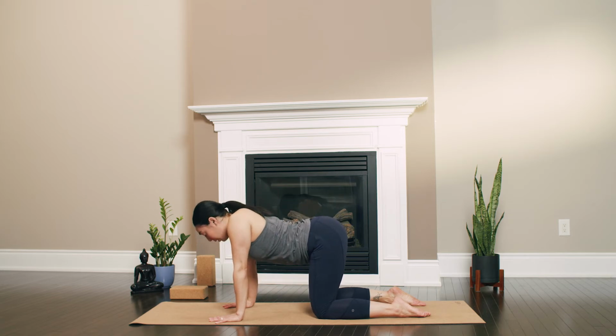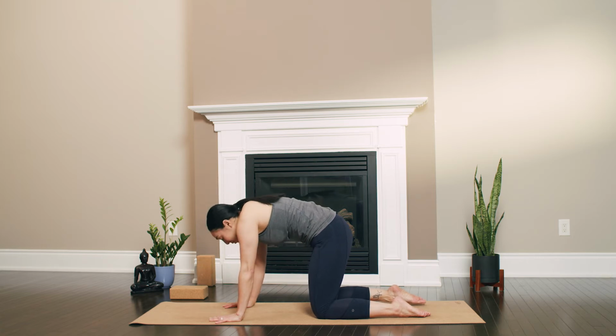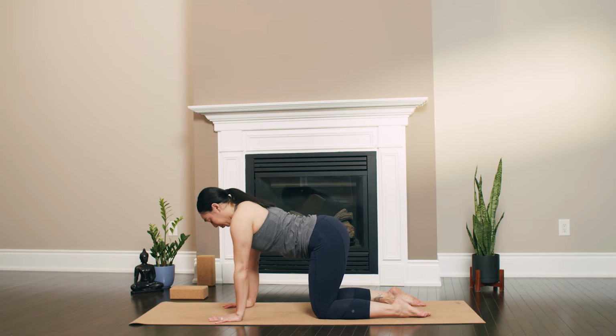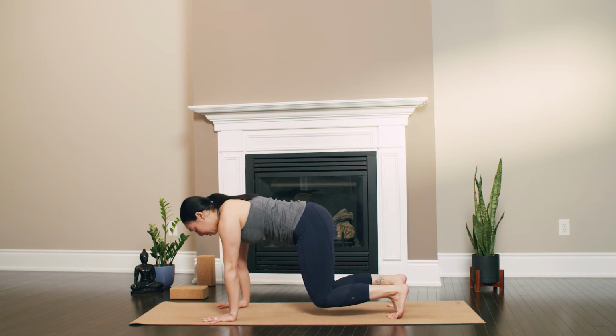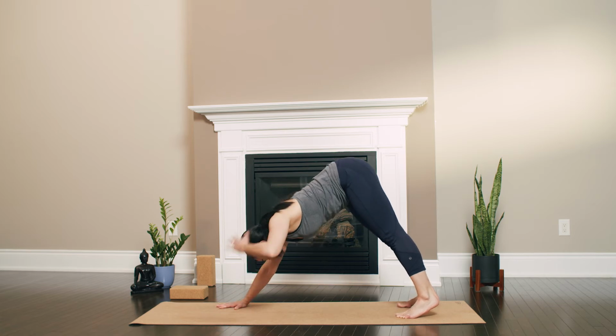Inhale again, rippling through the spine, feeling that chest expand. Exhale to round. Good. Coming to a neutral spine now. Tucking your toes. Take a breath in, lift your knees. On your exhale, send your hips high, downward facing dog.